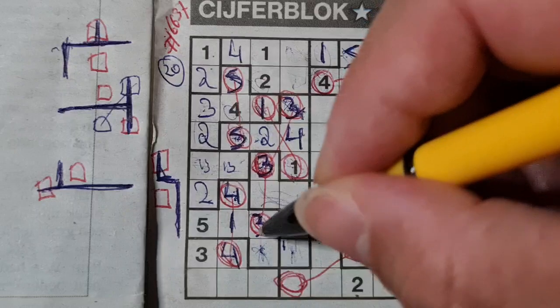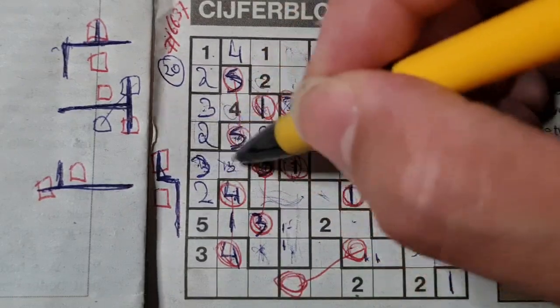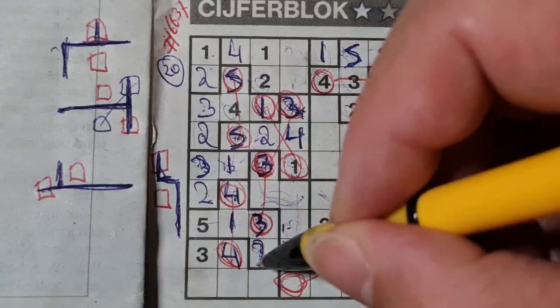Should be also a 3. 1 and 3, we have a 3 there, no 3 there. 3 should be here and 1 goes there. And 1 box left in this area for number 2.